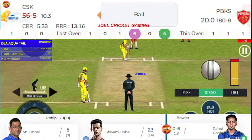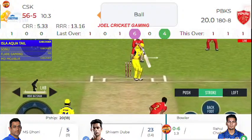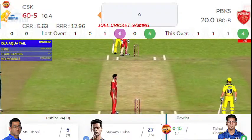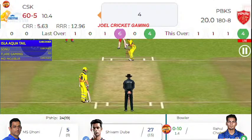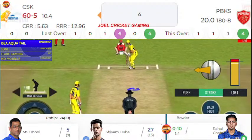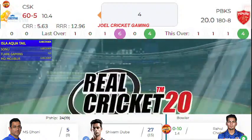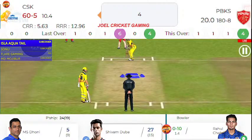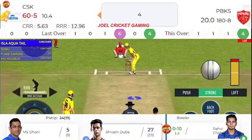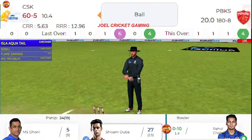He looks in good batting form here. Single taken. Good rotation of strike here from the batsman. The bowler is bowling from his favorite end. Batsman lets the ball go. Slower ball is not a bad option on this pitch. Oh, brute of a delivery. Dead ball signaled by the umpire.